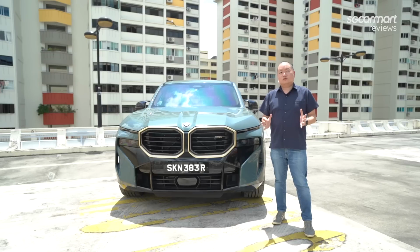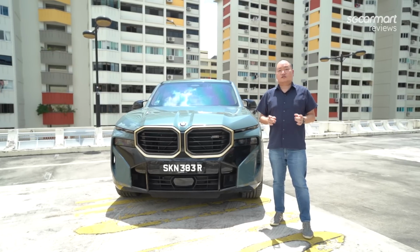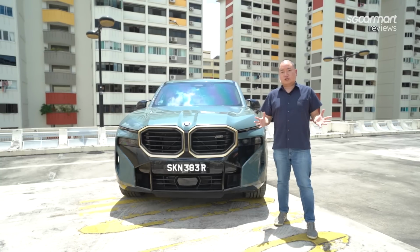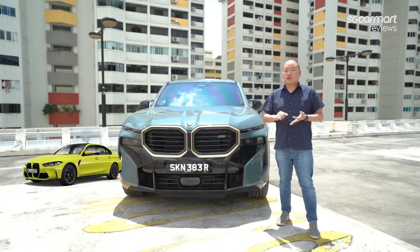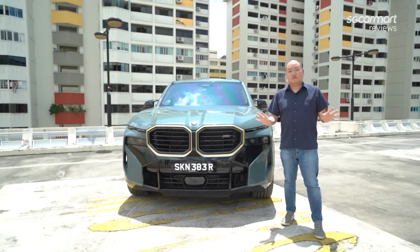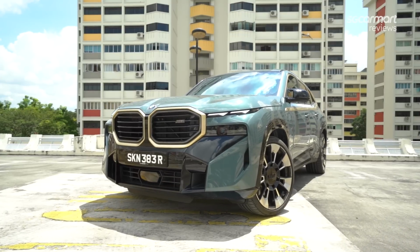The BMW XM, I mentioned earlier, is the M Division's first purpose-built model since the M1 all those decades ago. Now you're wondering, what does purpose-built mean? Unlike the other M models like your M3, M4, X5M and so on, this car is not based on any other regular production model. It exists by itself. That is purpose-built.